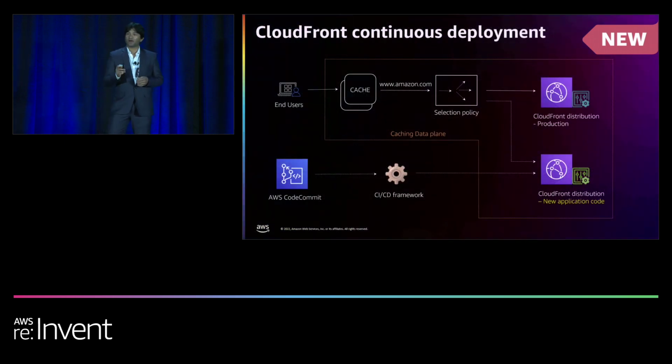CloudFront function will now allow you to create a second distribution which has your new application code. You can first test internally using the header-based or viewer IP-based policy, and then set weights to divide the traffic split that you want to send to the second distribution, which has your new application code. CloudFront will manage the traffic split and provide associated analytics to let you decide whether you want to continue with the deployment or to roll back.